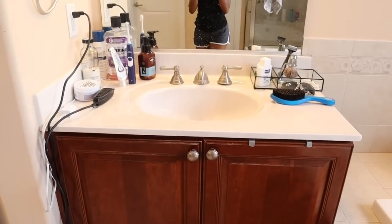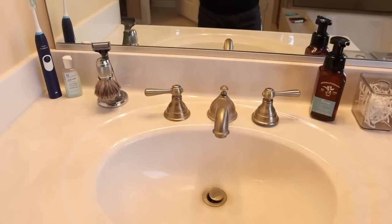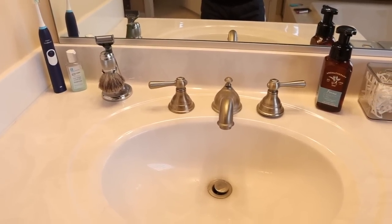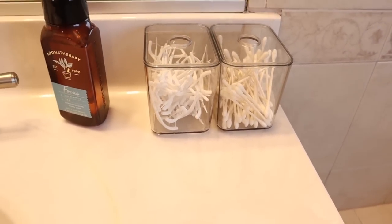So here's my husband's side before, and here it is after. Since I added organization under the sink, I was able to take a lot of that stuff off of the sink and put it underneath. I used some more of those pieces from that 5-piece set for floss picks and Q-tips.